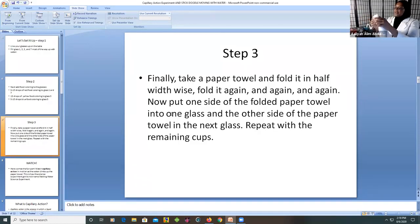Put our ends together. Yep. Crease it. And let's fold it again. Fold. Yes. Doing our experiment. And crease it. And one more fold for this one. Really narrow. And crease it.